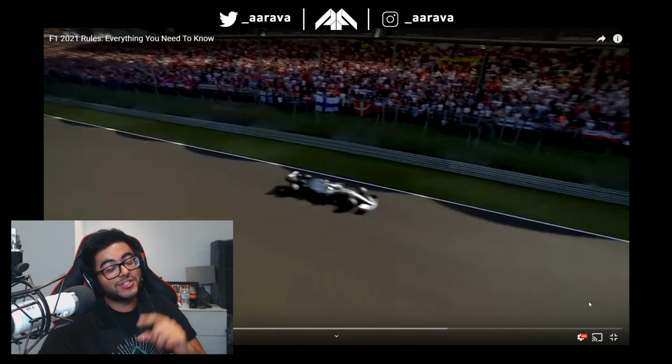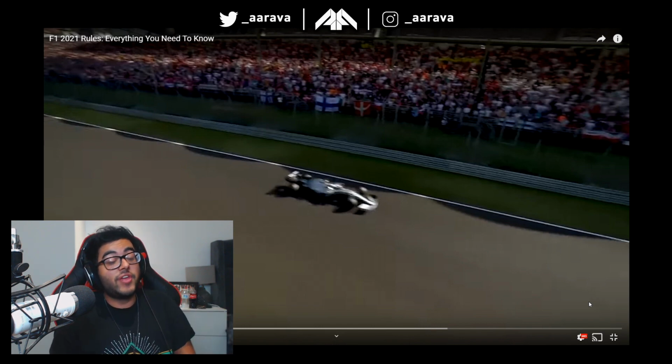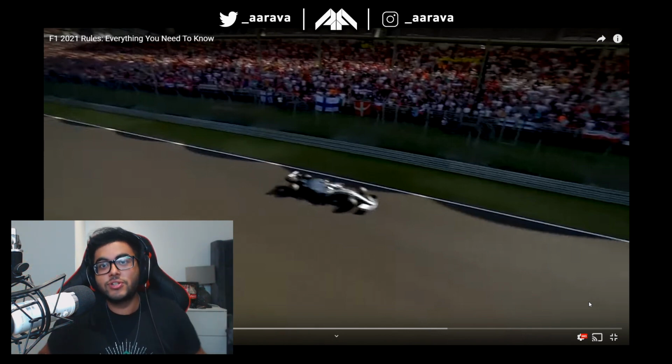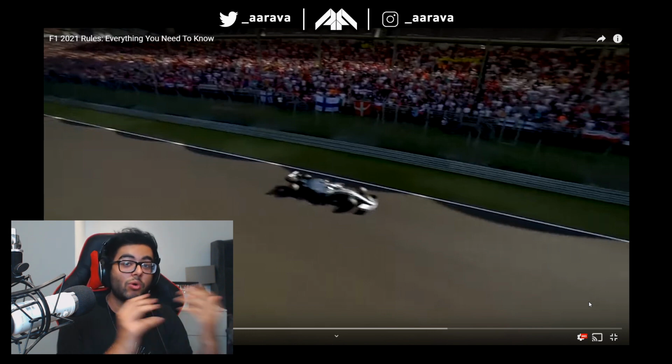They're not saying faster because it won't be faster, but apparently they've actually been doing simulations, and the ones that have been coming out recently have said that the 2021 cars might not actually be the shock of 6 seconds or more, or close to that, slower than the current cars we have. There's been some scaremongering about the cars being that much slower. I personally don't think they will be even that slow.